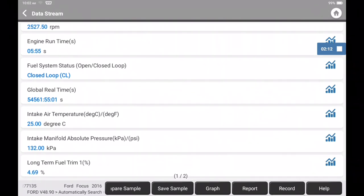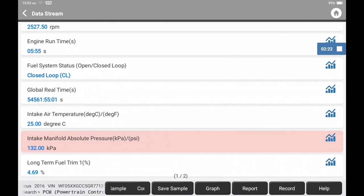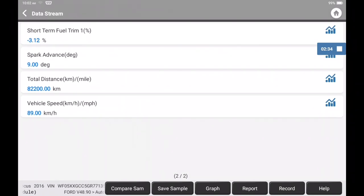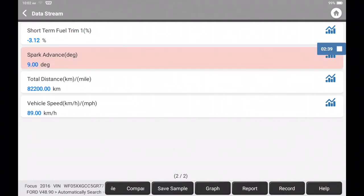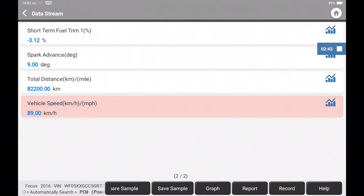It was in closed loop, which is good. Air intake 25 degrees. Intake absolute pressure, so it was only getting up to 132 kPa. So considering the atmospheric, we have 100, so it's only added 32 kPa. So that would be only about what, 3 or 4 psi of boost. So it's not gave it much gun there, but it's gave it something. Short-term fuel trim looks fine. Spark advance 9 degrees. I think at that speed it should be more than that. It's a bit flat. And there's the vehicle speed, 90 kilometres an hour. What's that, 40, 50 miles an hour?